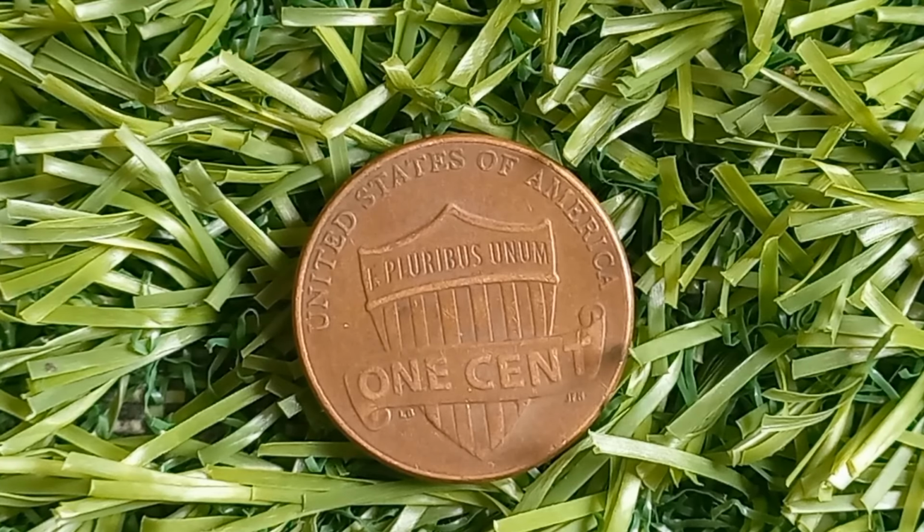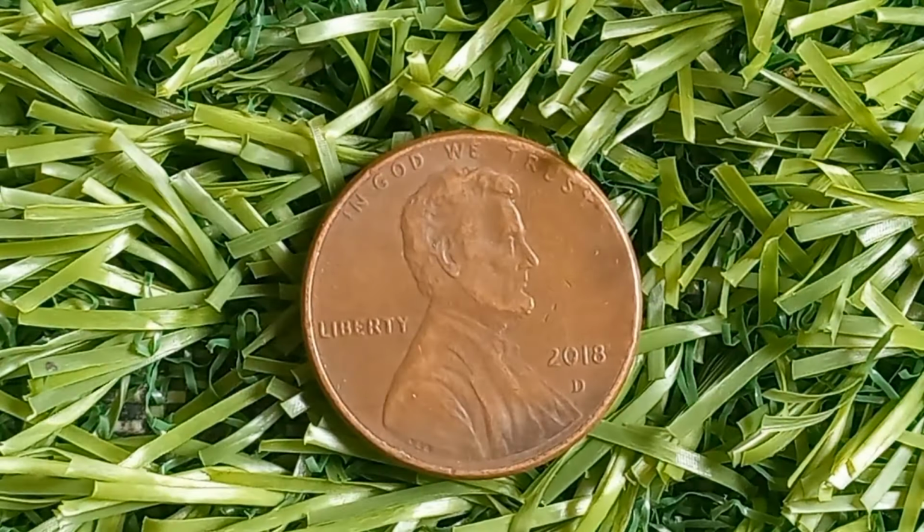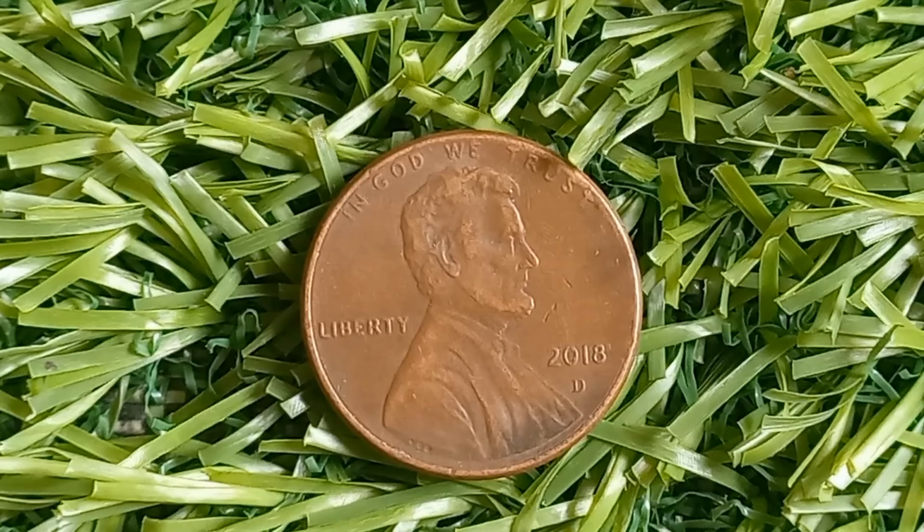imperfections. If you happen to come across a 2018 D penny that appears pristine, it could be worth having it graded by a professional coin grading service. Some of these high-grade 2018 D pennies have sold for over $100, which is impressive for a penny that's only a few years old now.